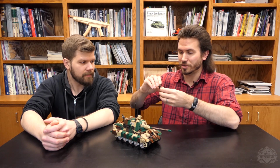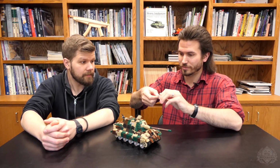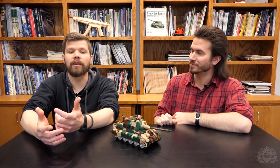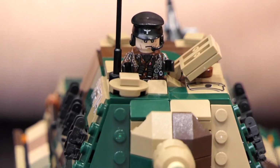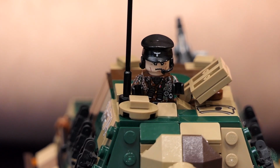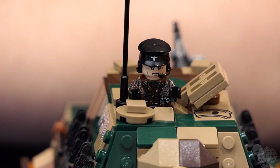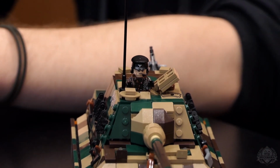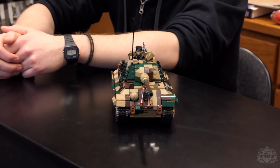that hatch that I have open on the roof. Doink. Perfection. There we go. Exactly how he would have gone into battle. Yes. Pointing, shoot that. Right there. Yeah, that's why he has the binoculars. Exactly. Cool. Okay, that is the Jagdtiger designed by Cody Osel.